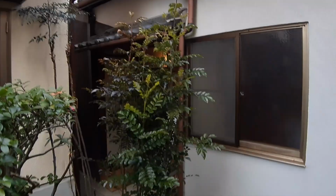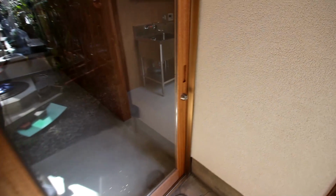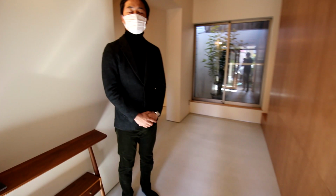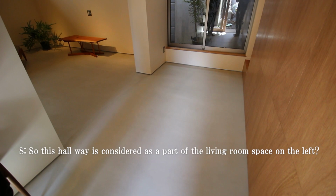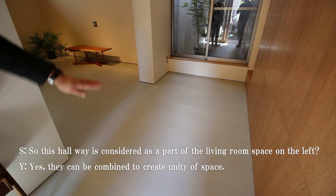I'm gonna change the camera after I go in. So I've switched to my camera, and my friend Yasuda-san is waiting inside. Ohayou gozaimasu. So today he'll be showing the place for me as I tour through this Kyo-machiya. So I think this is supposed to be like a living room area. Yes, a living room that's all one space. Okay, like a hall, I think, that you can utilize in any way that you want.